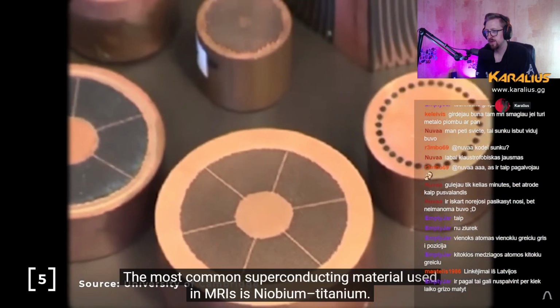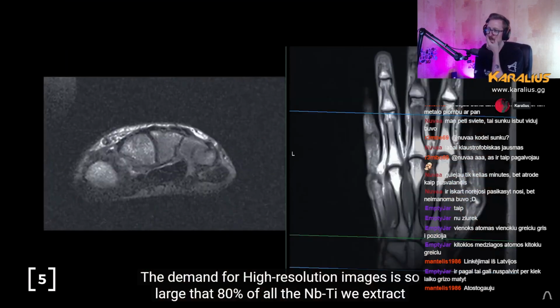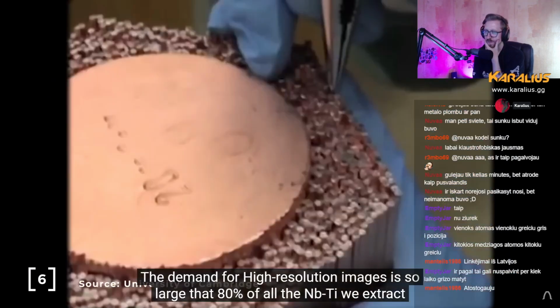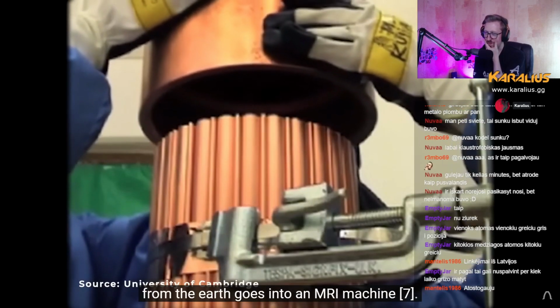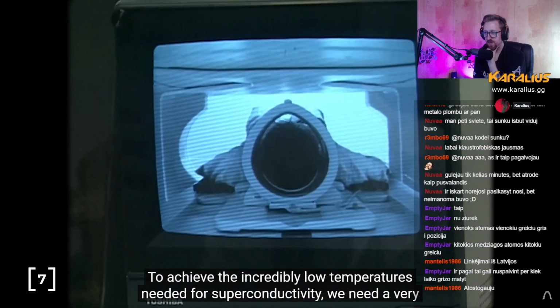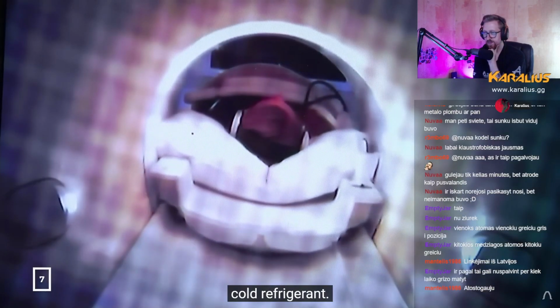The most common superconducting material in MRIs is niobium titanium. The demand for high-resolution images is so large that 80% of all the niobium titanium we extract from the Earth goes into MRI machines. To achieve the incredibly low temperatures needed for superconductivity, we need a very cold refrigerant.